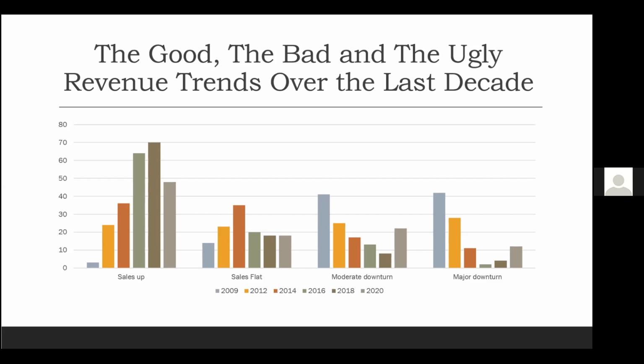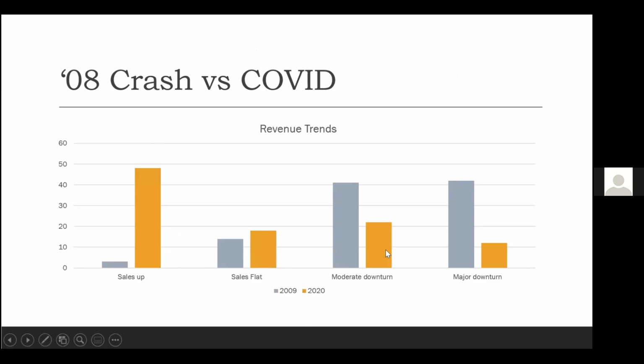We'll be publishing that information in the December issue. But my gut is that we're probably going to see major metro areas seeing a harder hit after COVID than some of the other areas that we had. So next, let's take a quick look at 08 versus COVID. I actually just added this slide back in because I did think that it was a little bit interesting, just to show the difference between the two.